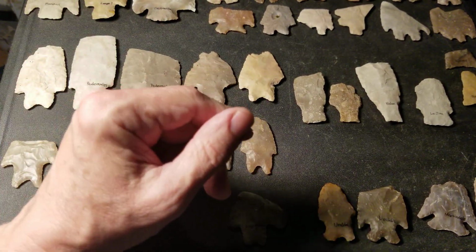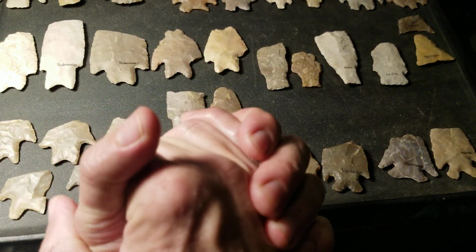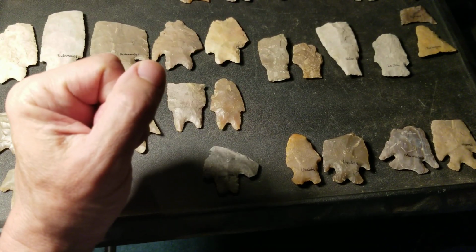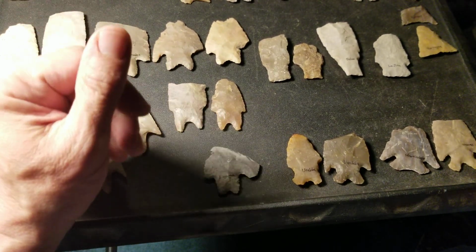But anyway, I won't do much more of that. I'll just work the material the way I want to work the material. And then we'll see later on what the actual scientific tests say.